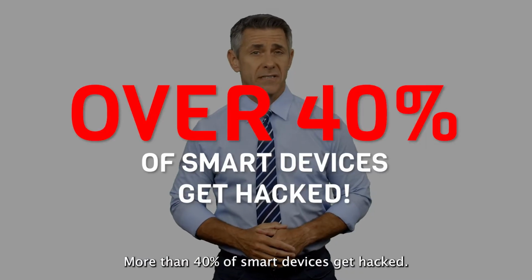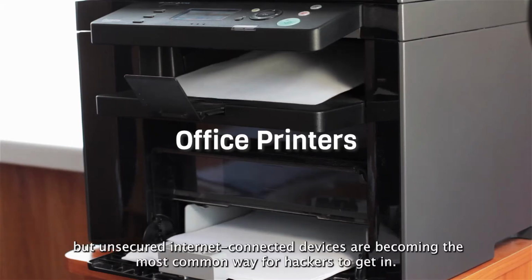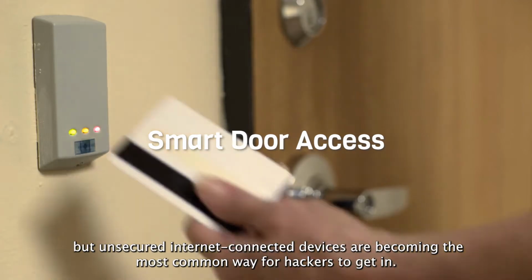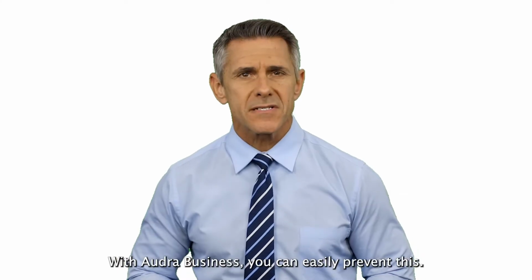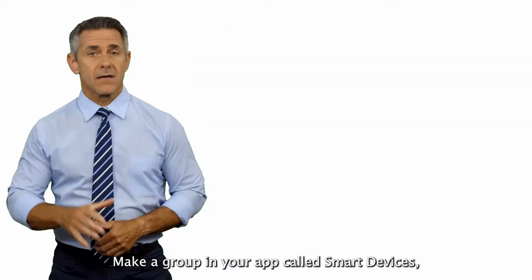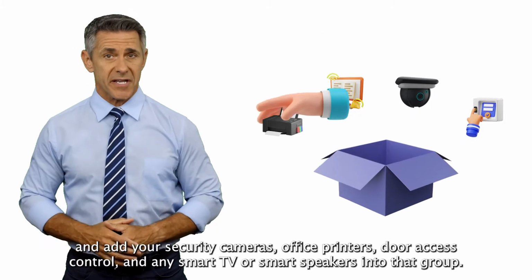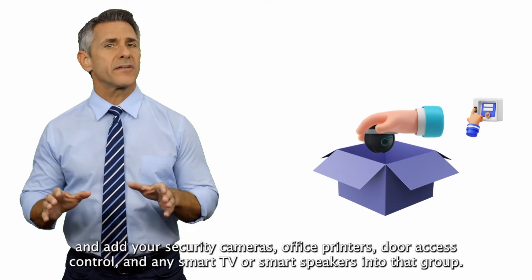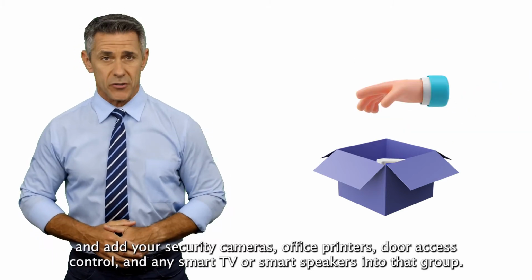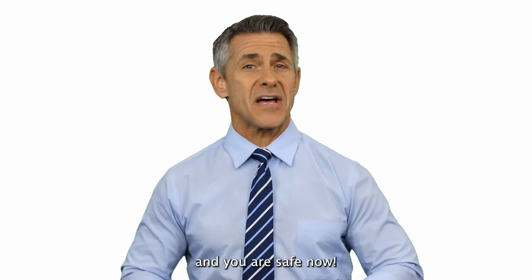More than 40% of smart devices get hacked. The number is scary, but unsecure internet-connected devices are becoming the most common way for hackers to get in. With Audra Business, you can easily prevent this. Make a group in your app called Smart Devices and add your security cameras, office printers, door access control, and any smart TV or smart speakers into that group. Go to Controls to turn them on, and you're safe now.